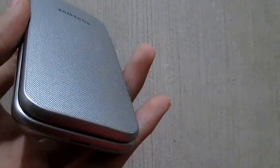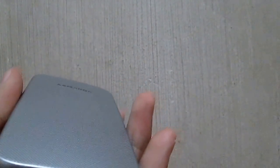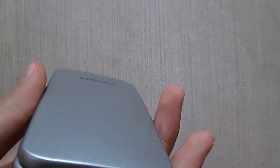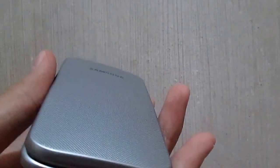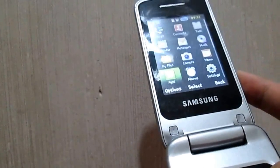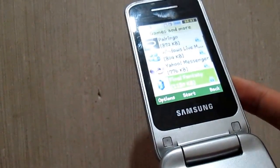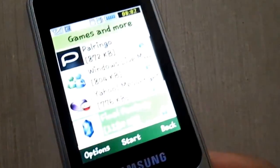I will let you know that there's a Java version or mobile version of Final Fantasy 1 and Final Fantasy 2. I actually heard this quite a long time ago, but well, anyway, let's take a look. Okay, let's try the first Final Fantasy first.